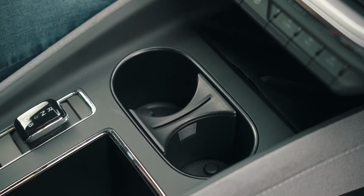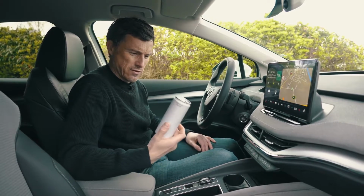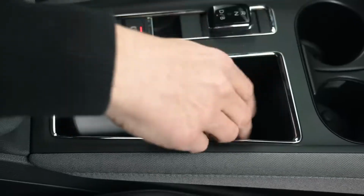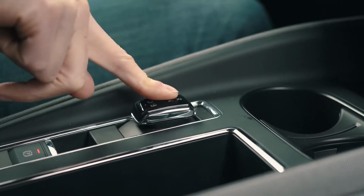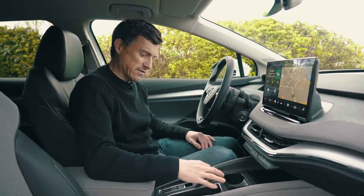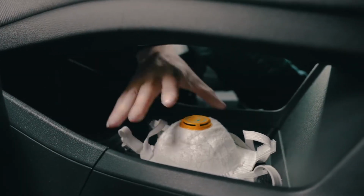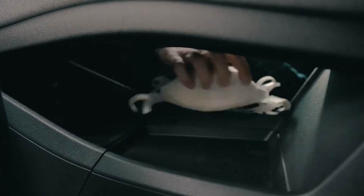A couple of cup holders here, and you've got an extra area here which is probably just about the right size for my Skoda water that they gave me. This little device is your gear selector. I quite like that. Why does it need to take up much space? Because it's just effectively an electrical switch. That's good. And there's some more storage underneath here, quite a lot. And I've got my FFP3 mask under there for being extra cautious.